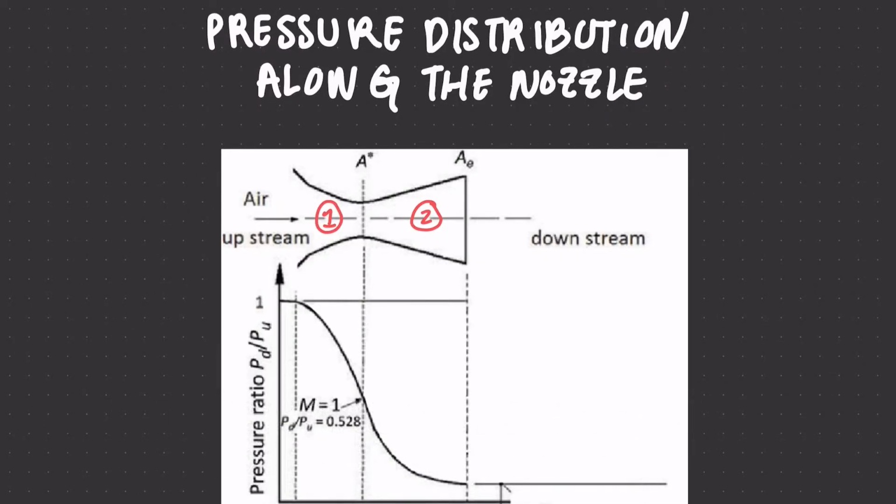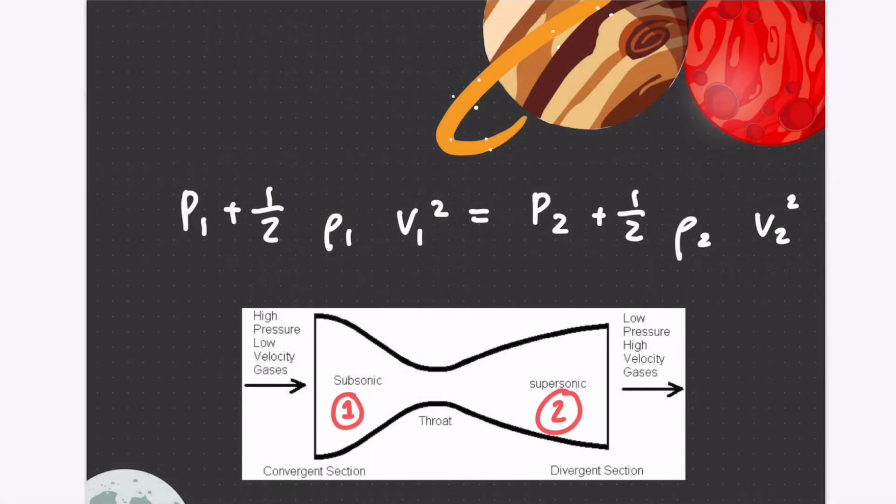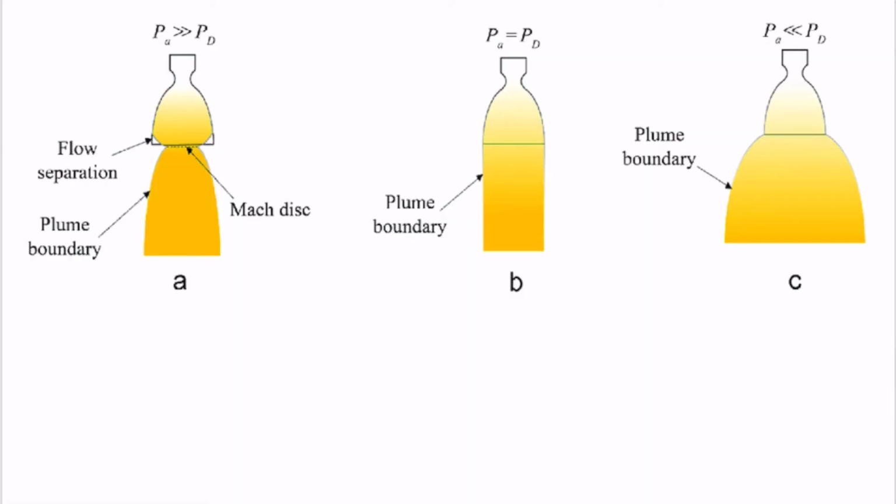This graph shows the pressure in the de Laval nozzle system. The pressure is highest in the converging section before the throat and lowest afterwards, so we can say that the pressure at point 1 is greater than the pressure at point 2. Putting this all into Bernoulli's, we know that pressure and density at point 1, or the converging section of the nozzle, goes up, and the pressure and density at point 2 goes down. And so the velocity at point 2 goes up, and the velocity at the converging section of the nozzle must go down for Bernoulli's to be true.